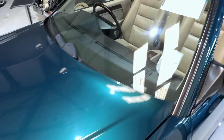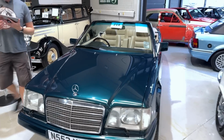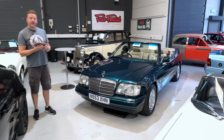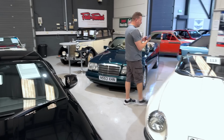Put 14 grand into this, it will be here for the next 30 years. And can you imagine driving to work in that? It's just simple, elegant, understated style that will last forever. That's what we should all do. Buy a 90s Mercedes. It's the last car you'll ever need to buy.